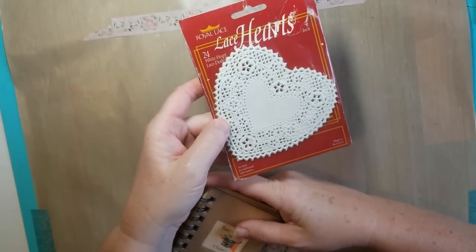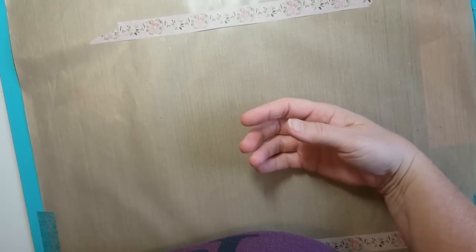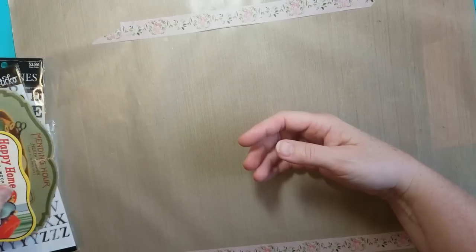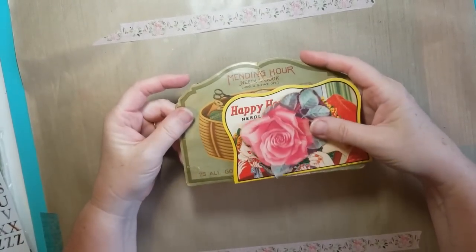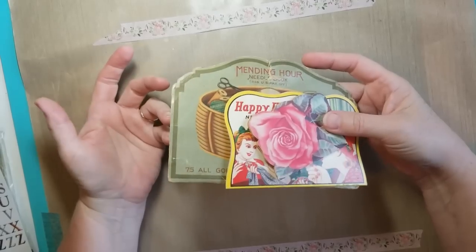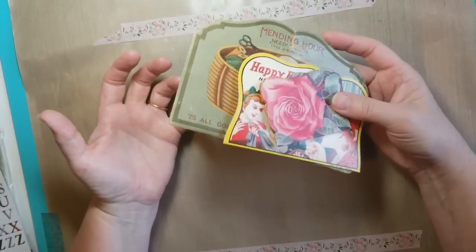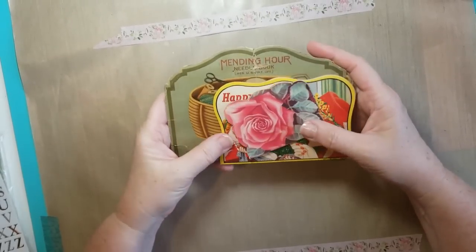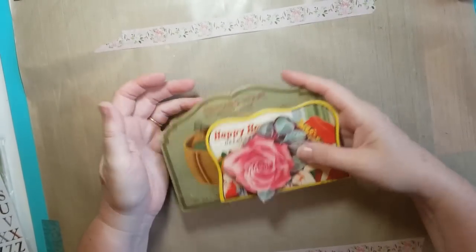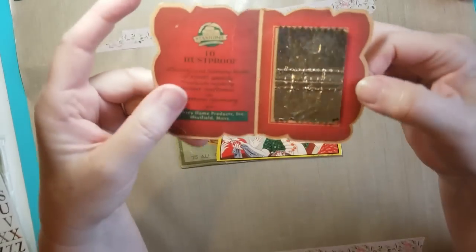A little packet of heart-shaped doilies. These I got for 10 cents at an estate sale. I picked them up. They were just sitting on a shelf, and I went to cash out with all my other stuff, and I said, I don't know how much these are. They were just sitting there. She looks at them, and she says, 10 cents. I threw them in the bag. I was like, okay. So they're needle books, and they're old.